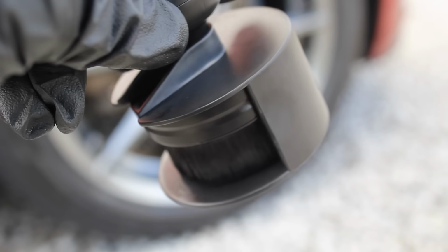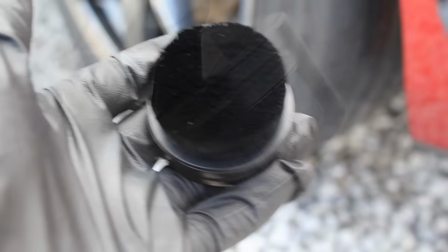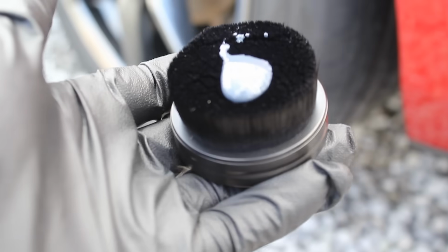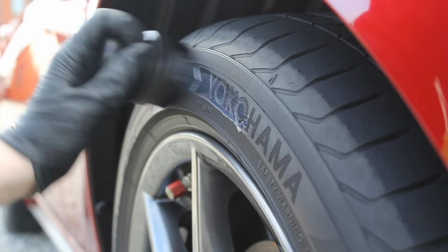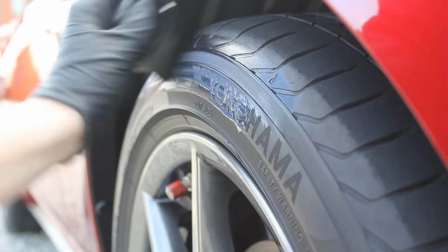So the next product I've got on this list is this tyre dressing brush. Now, despite this being quite cheap, I was actually pretty sceptical to buy it because I thought it might be a little bit of a gimmick. However, having tried it, I understand why people talk about it so highly.